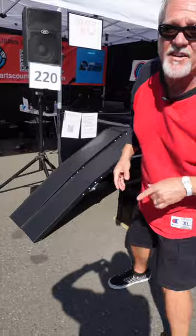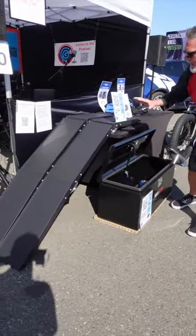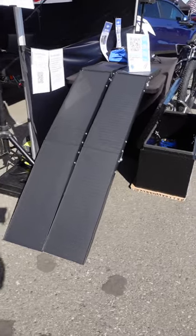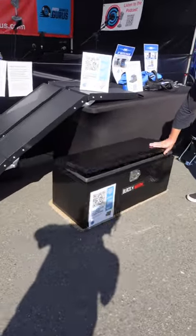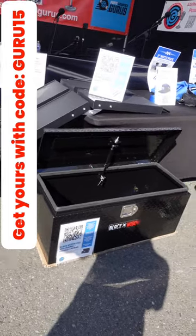We're in the Electrify Show-Off section where we have been podcasting all day long live, but we want to give some love to our brand partners that we have here, and this is a Black Widow Pro product right here. This is 6'7" ATV folding ramps that will ease your pain trying to get your ATV up onto your trailer. They also have this nice aluminum ATV storage box, which is fantastic. It's super lightweight. It'll hold a lot for you.